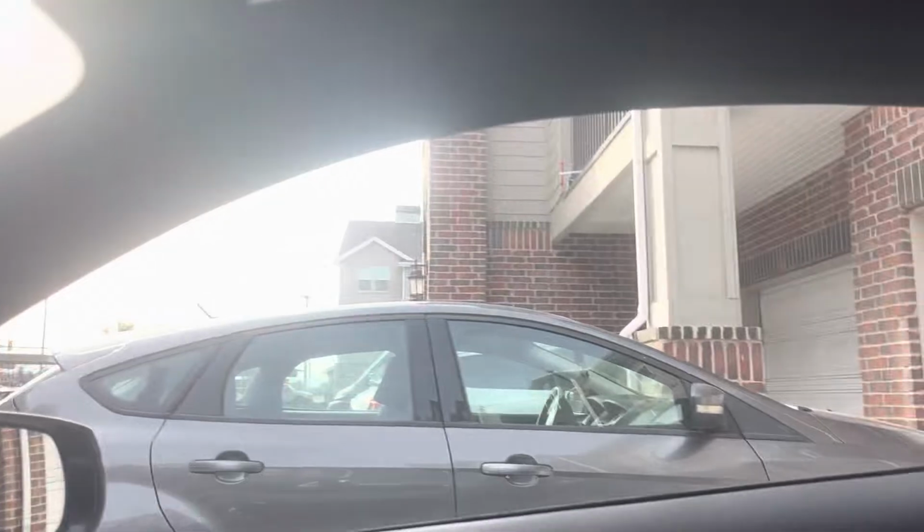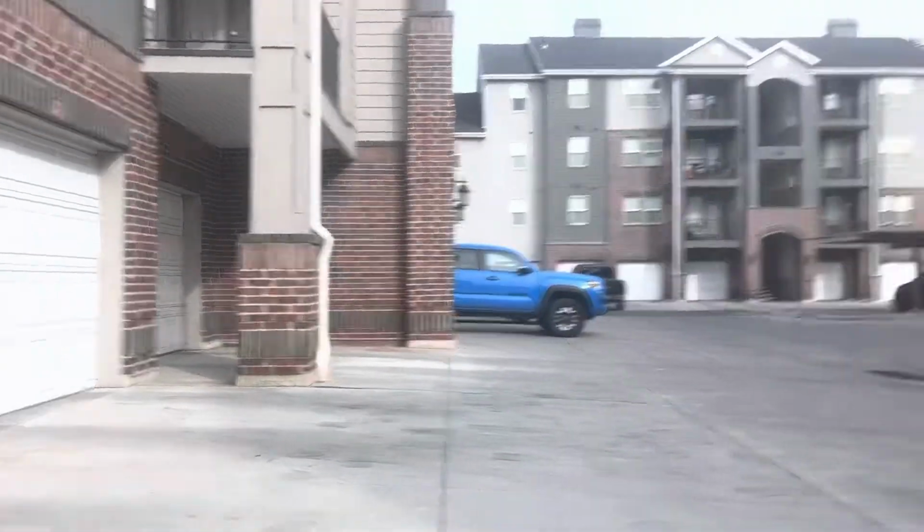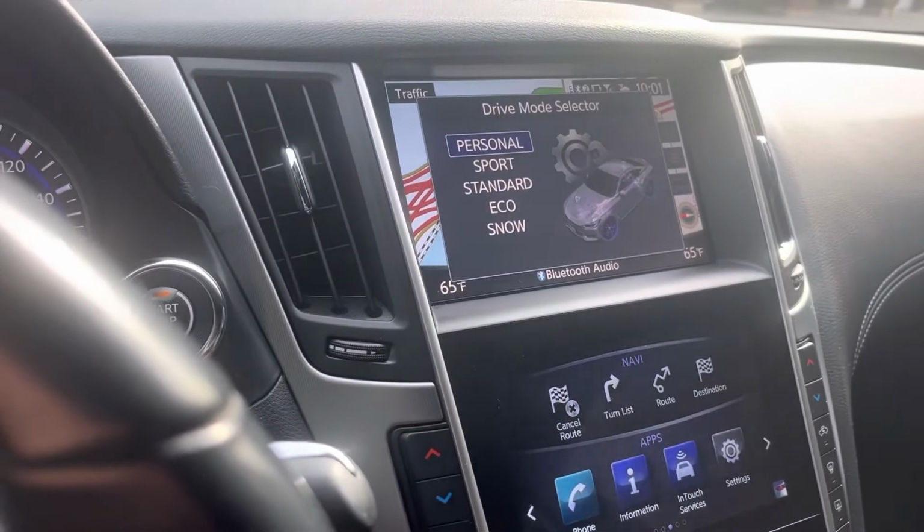I also got new tints literally yesterday. Yes, I still have the tags on my car, but the tint needed to be done. There was some bubbling right in the side here, and it drives me nuts. So I got some new tint and a windshield strip. Perfect already.